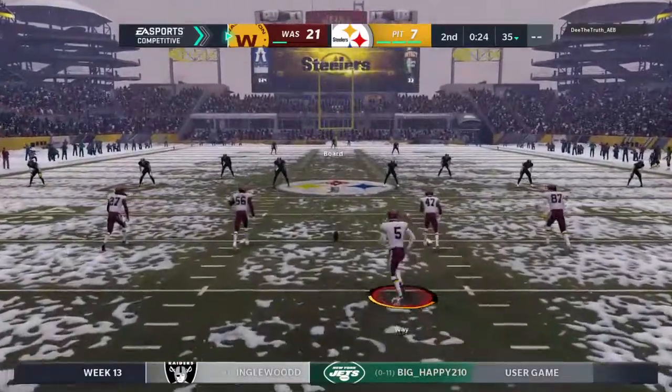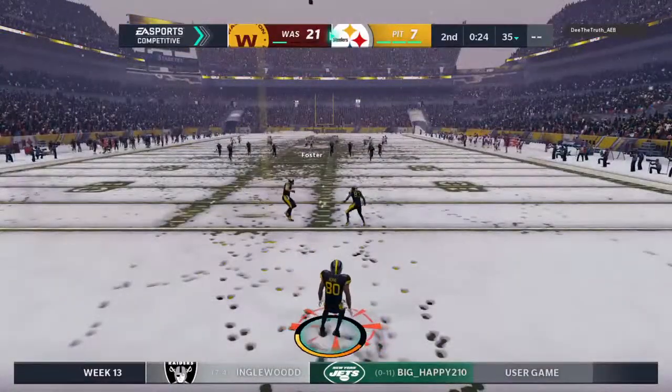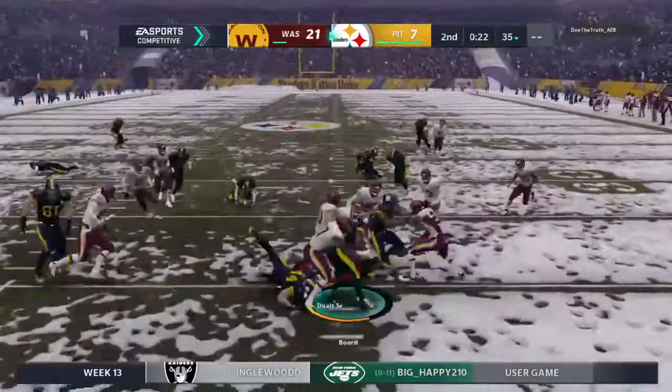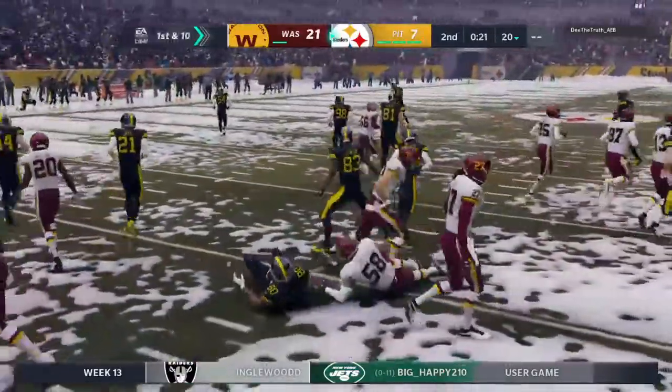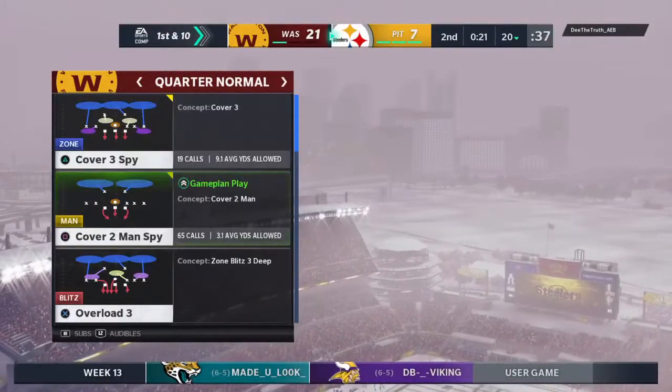Set now to kick this one away, and off it goes. Taken about 7 yards deep. And that decision to bring it out ends up not being a good one. Costs him about 5 yards as he's tackled at the 20-yard line.